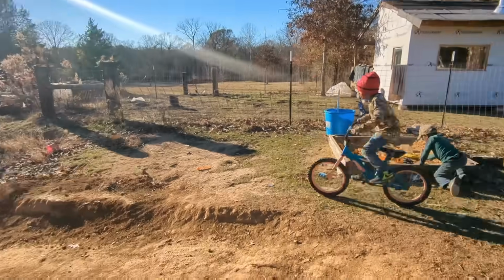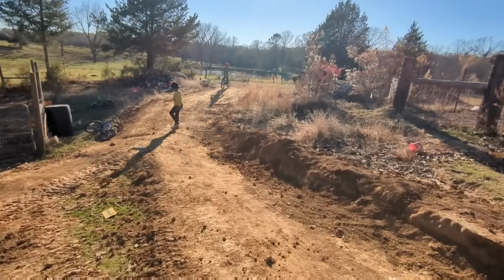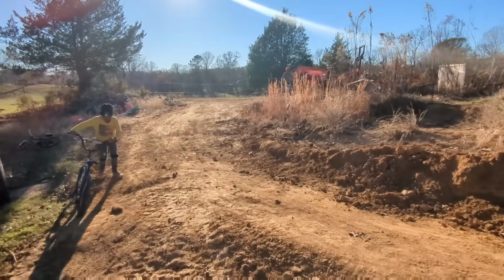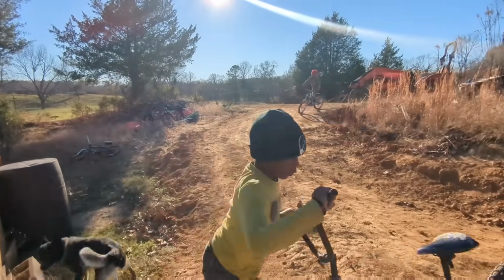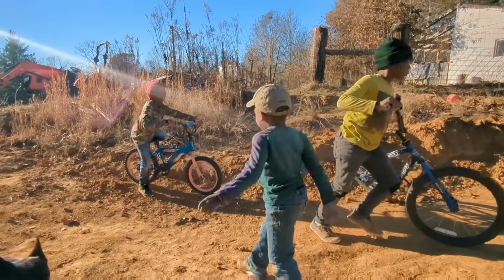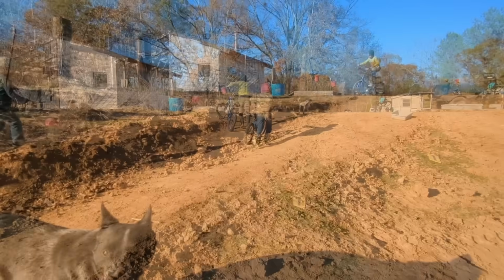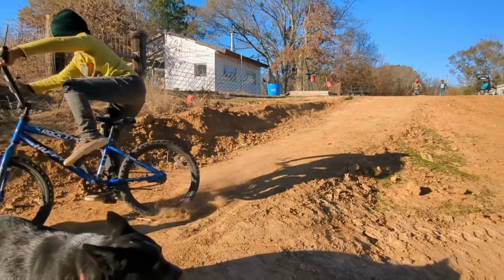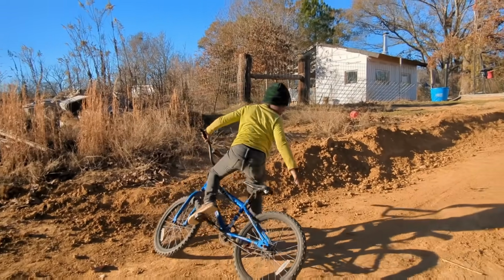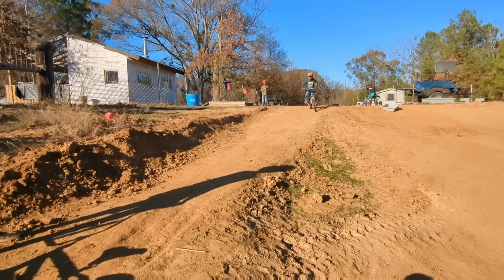Dad, see that thing? Dad, I got my like this, right there. Did you see that? Yep. Mm-hmm. It's pretty cool. I got y'all a little bike track here, bike trail.